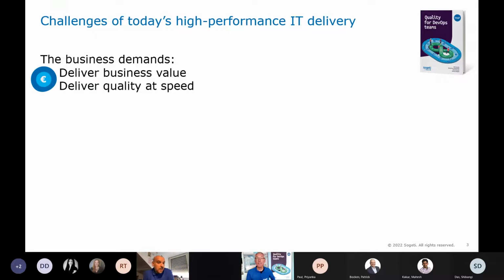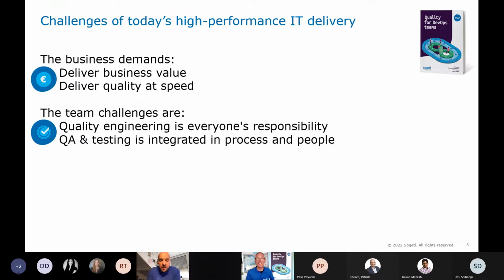So we are supposed to deliver high quality at an amazing speed. And nowadays we tend to do that in teams, where not a single role or a single person is responsible for that high quality at an amazing speed. Because you don't do test-in quality, but we like to do built-in quality. And when you are doing built-in quality, you start at the beginning. So it is a whole team approach. The whole team is responsible for the quality engineering. So it should also be an integrated part of your development process, and of course also of the people.